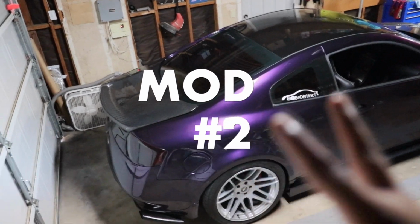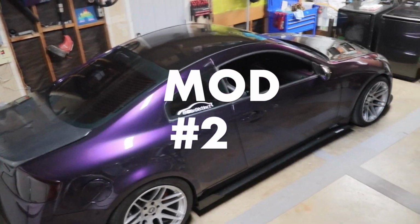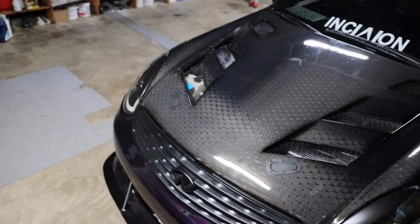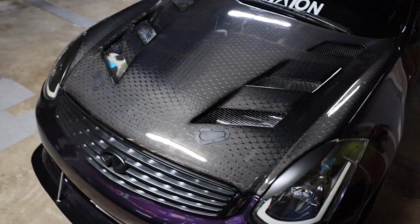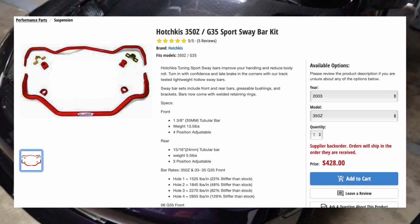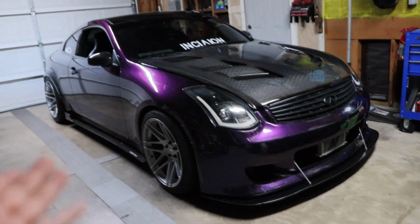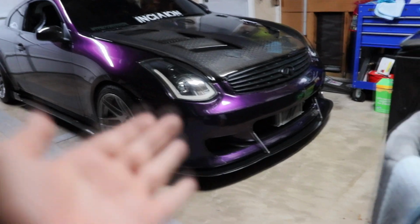The second mod on my list that I want to talk to you guys about is none other than sway bars. You see that red tube right there? That's the front sway bar, and I don't know if you can see a glimpse of that red bar in the back. That's a rear sway bar. If you had difficulty seeing that sway bar, don't worry, I'm gonna go ahead and paste a picture right here. That's what a sway bar kit front and back looks like. In my example, I got the Hotchkis sway bar kit, and that ran me around $430.